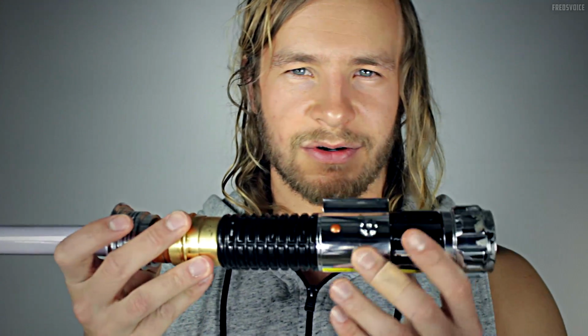Then my final Star Wars object which I have with me is something which I just love with a passion, and they have been featured in previous Star Wars roleplays, but I'm not sure this one has. And of course it's the lightsabers. When I first saw the metal lightsabers, it was a dream of mine to get one. So with time I saved up and eventually got one. This is a master replica, Obi-Wan Kenobi, Revenge of the Sith, A New Hope lightsaber.